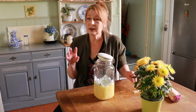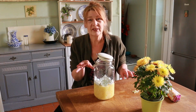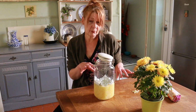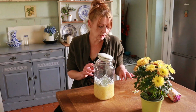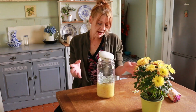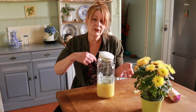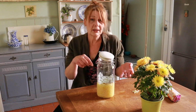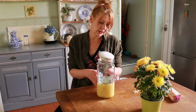Don't forget about it. Leave it. I'm going to leave it in my pantry, somewhere quite dark. Or you could leave it on the kitchen side, but make sure it's not in direct sunlight. And I'm just going to leave it. Some people take the lid off and stir it every now and then, make sure that it's all submerged, but I didn't think that was necessary.